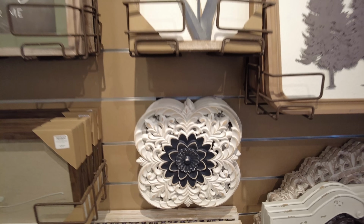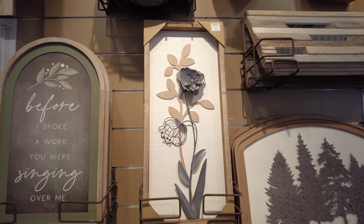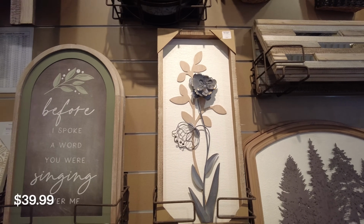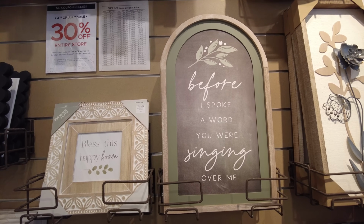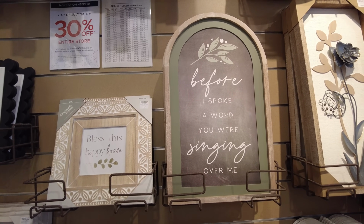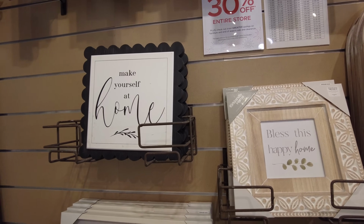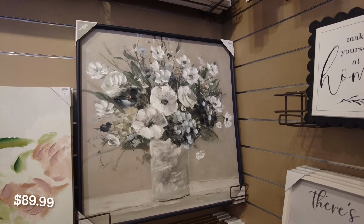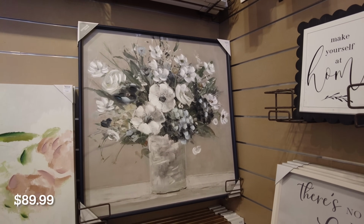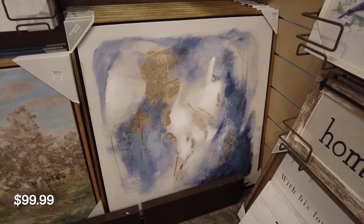I love these chunky, I'm going to call them architectural pieces. That's just what they are to me. It's something that really adds, I think, a lot of character to a space. Oh, that's really pretty there. I love the green and the black on that also. And then we've got their big prints. We'll go through some of these back in here. The blue and gold is pretty.